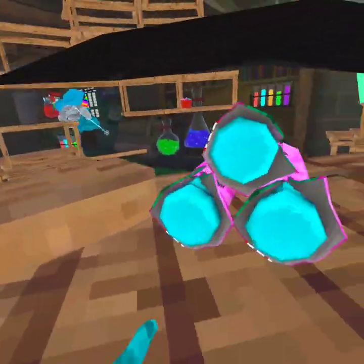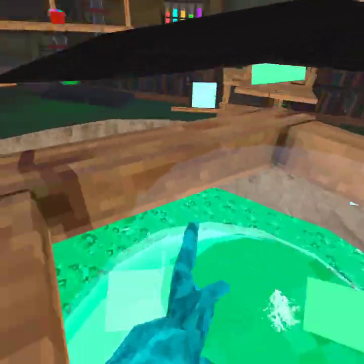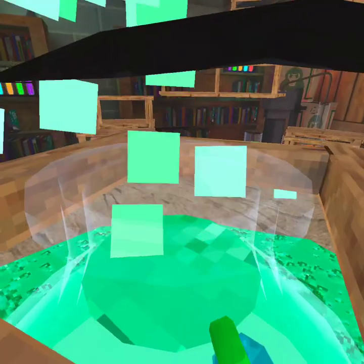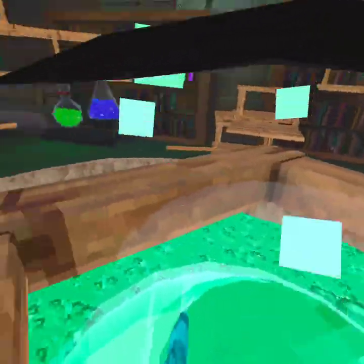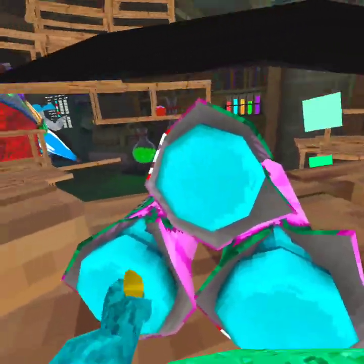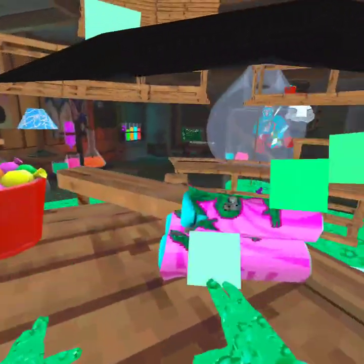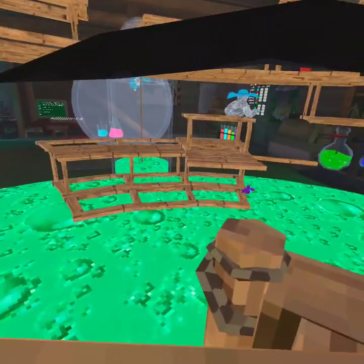Drop another monkey mint. Drop another one. Another one. By some dust. And another one gone. And another one. No! It fell! Oh. It's still rising.